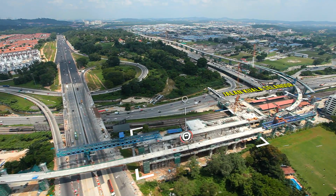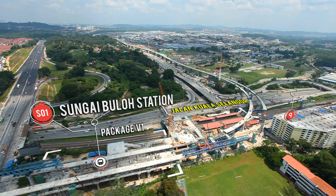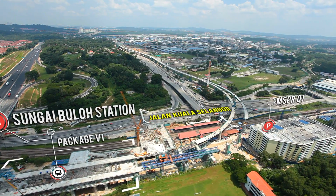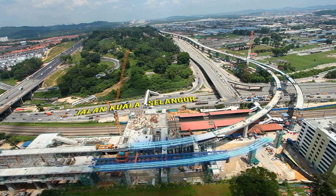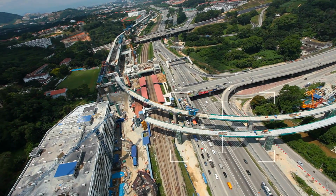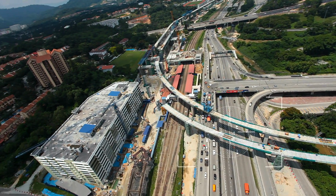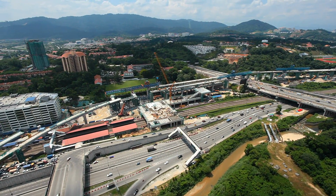Package V1 saw segmented box girders or SBGs launched crossing the KTM railway tracks as well as the busy Jalan Kuala Selangor at the Sungai Buloh station site. The first station, which is an interchange station, will be sharing concourse and parking facilities with the KTM commuter station. This connectivity enhances a commuter's experience while expanding his or her urban rail footprint.